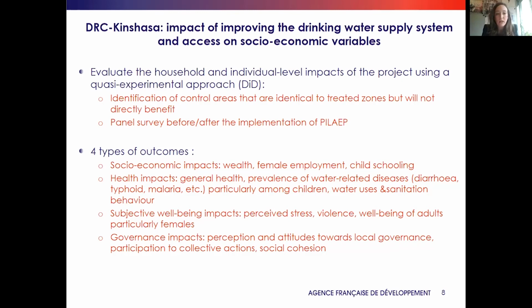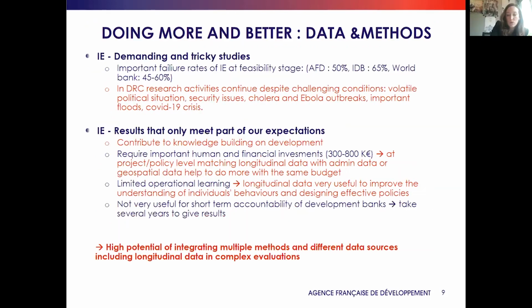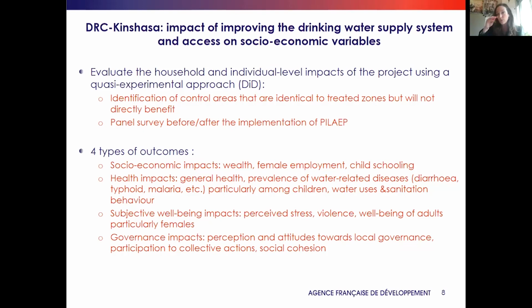Just to finish, we have two other types of outcome, one on subjective well-being impacts, so perceived stress, violence, well-being, and again, to measure this kind of impact, we do need longitudinal data. And the final one is governance impact, which is super important in the DRC context. So on this impact evaluation, we have a working paper online to present all the preliminary results of the first baseline, and we will probably release a second working paper by summer on the second and third wave of data.